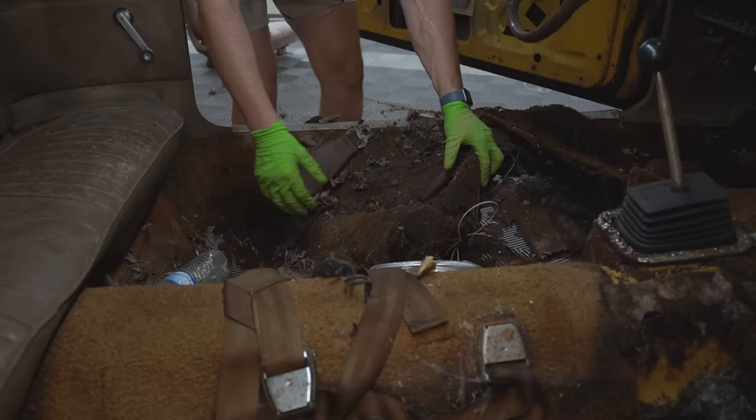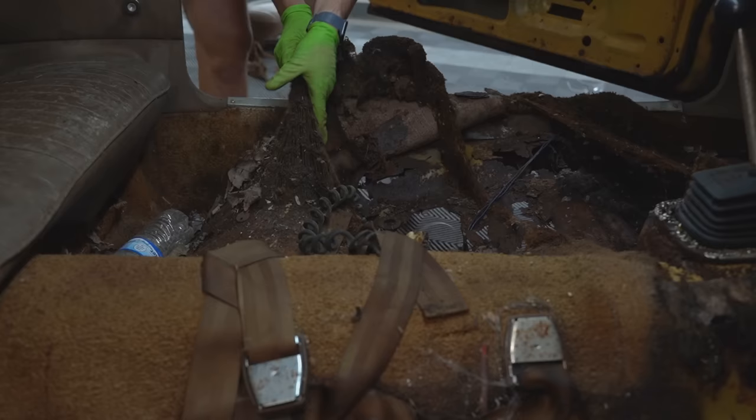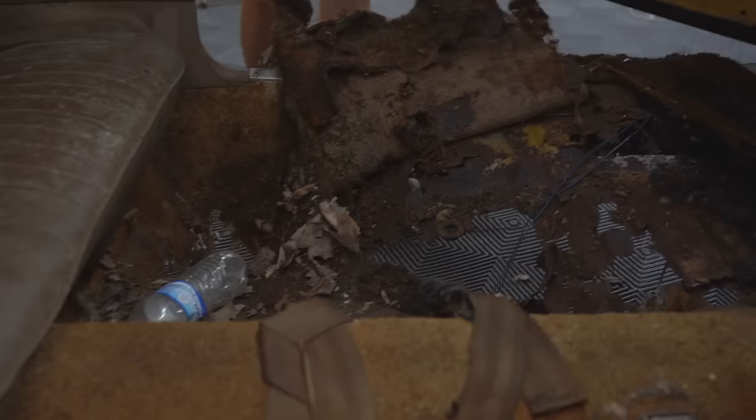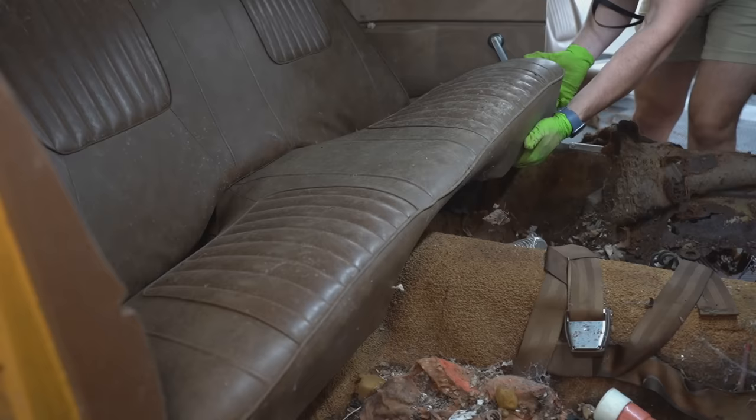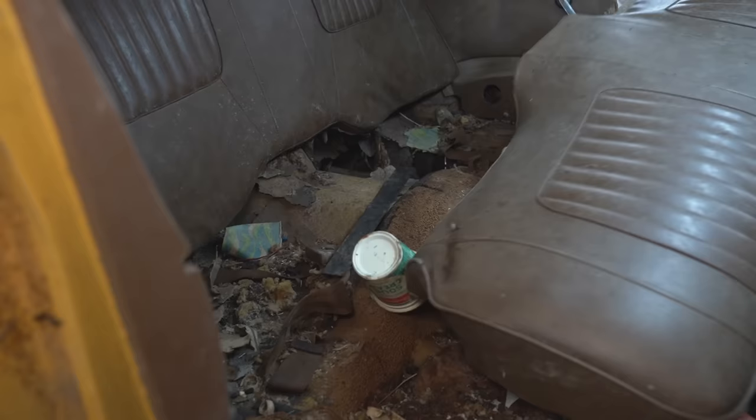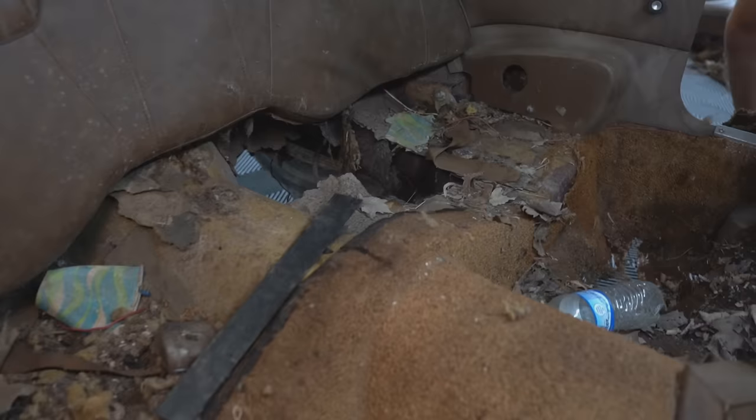I know what's wrong with it. Ain't got no floor in it. Oh my God. Wow. That's not good at all. Should we check the back? Because I can already see the floor through the back seat here. Yeah, let's pull it up. Oh boy.